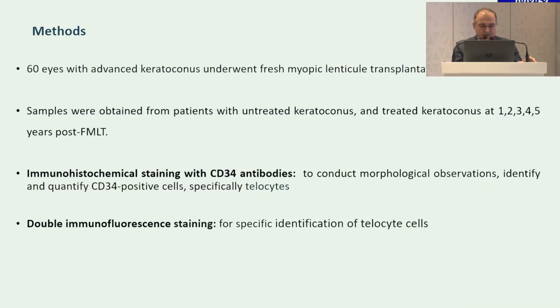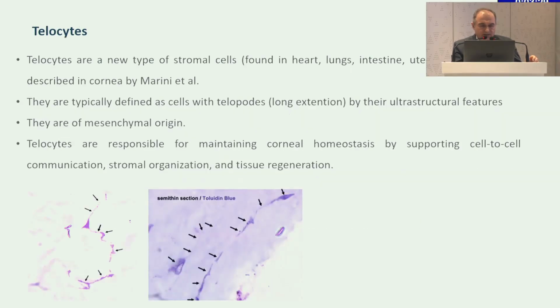These samples were examined using immunohistochemical staining with CD34 antibodies to conduct morphological observation, identify and quantify CD34 positive cells, specifically telocytes, and double immunofluorescence staining for specific identification of telocyte cells. Telocytes are a new type of stromal cells, first described in the cornea by Marin et al. They are typically defined as cells with telopodes, long extensions, by their ultrastructural features, that are of mesenchymal origin. Telocytes are responsible for maintaining corneal homeostasis by supporting cell-to-cell communication, stromal organization, and tissue regeneration.